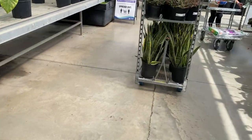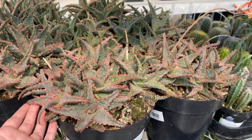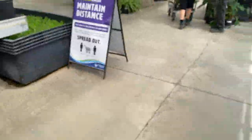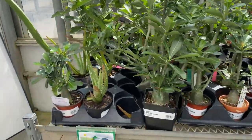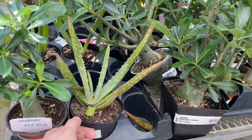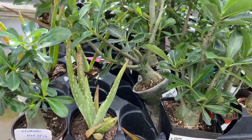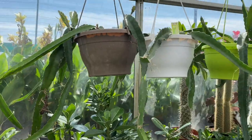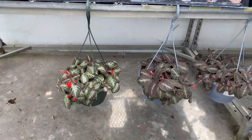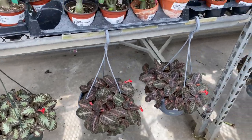Over here, they've got this cart with some Sansevierias. Look at these giant aloe buckets. Some assorted cacti. And over here, we've got some desert rose, some aloe for, what's the price? $9.99. Lots of hanging basket cacti here. And some Opuntia, which are becoming a little bit more popular recently.